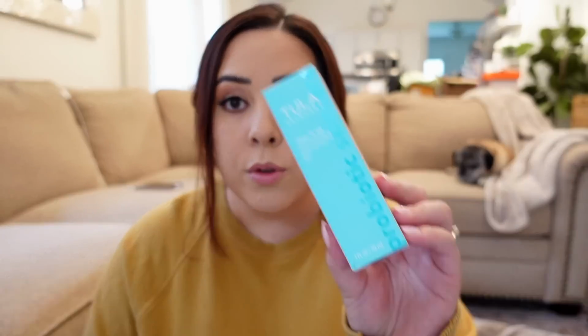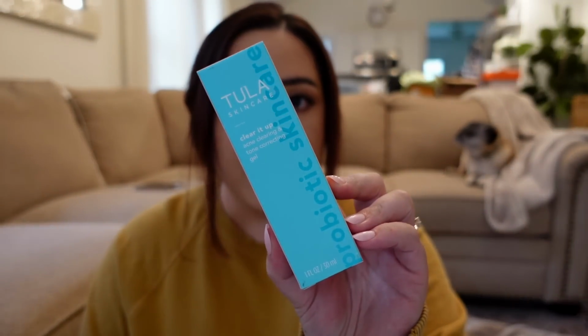So I did pick up the Clear It Up Acne Clearing and Tone Correcting Gel. This is what it looks like. I didn't read too much about this, but I knew that it was meant to fight breakouts, and my skin has been breaking out a lot lately. So it says that it fights existing acne, prevents future breakouts, and also fades the appearance of marks left by past blemishes. It has salicylic acid, probiotics, niacinamide, so it does have a lot of great ingredients in it, and I just enjoy their products.